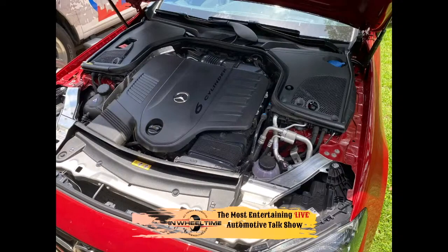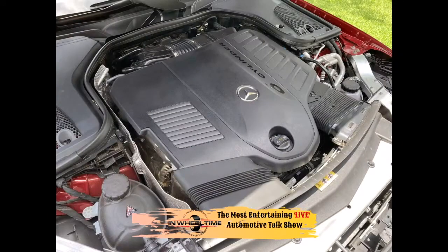Now, this is a mild hybrid, and so you've got this electric connection there, and really what this does, it does have the start and stop system in it, but you really don't notice it. It pretty well eliminates that because of the way it reacts. But they're still calling it a mild hybrid.